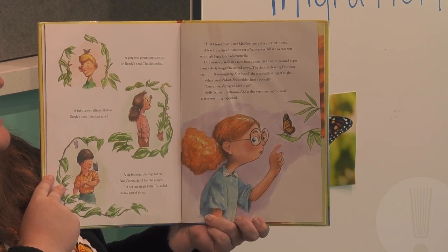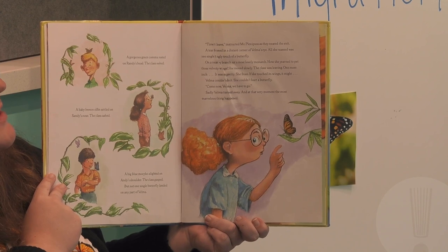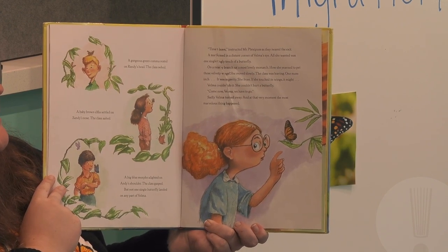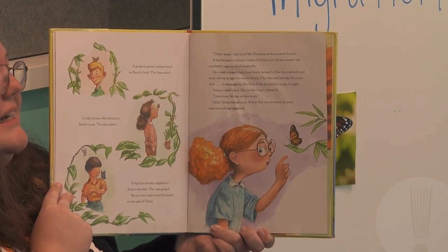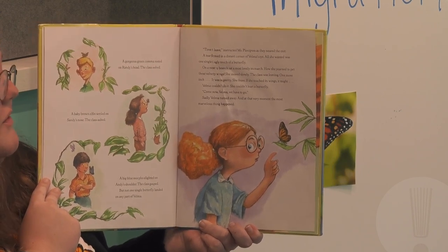On a near branch sat a mostly lovely monarch. How she yearned to pet those velvety wings. She moved slowly. The class was leaving. One more inch. It was so pretty. She froze. If she touched its wings, it might... Velma couldn't do it. She couldn't hurt a butterfly.